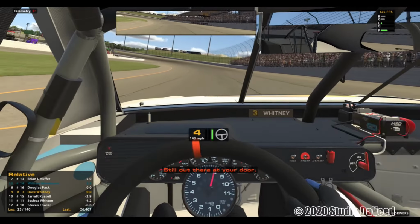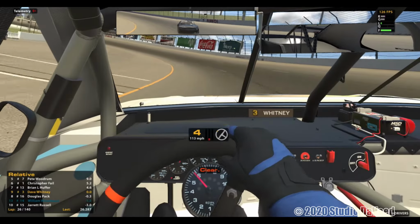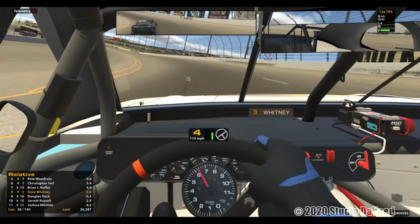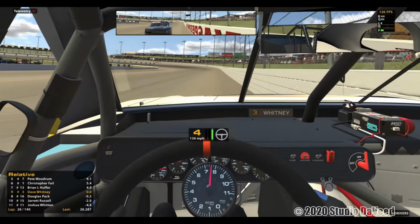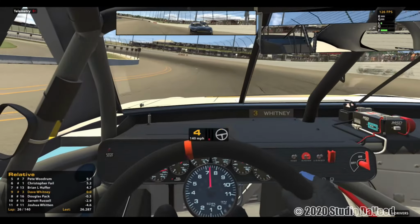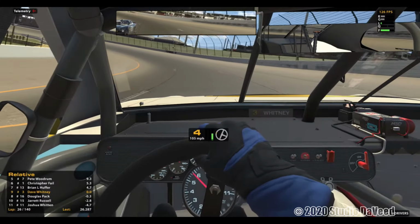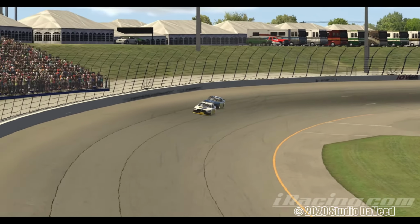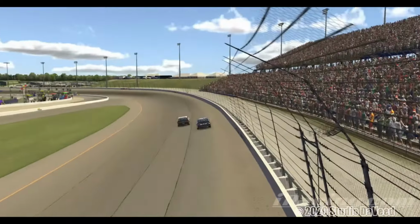Still out there at the door. 26, 22, 8, 7, clear. And then at the last second, I gave it all. Not yet, not yet, not yet. Now. There we go. That might be a strategy. 90%, 90%, 90%. Now. Yeah, he kind of crawled up on me there.